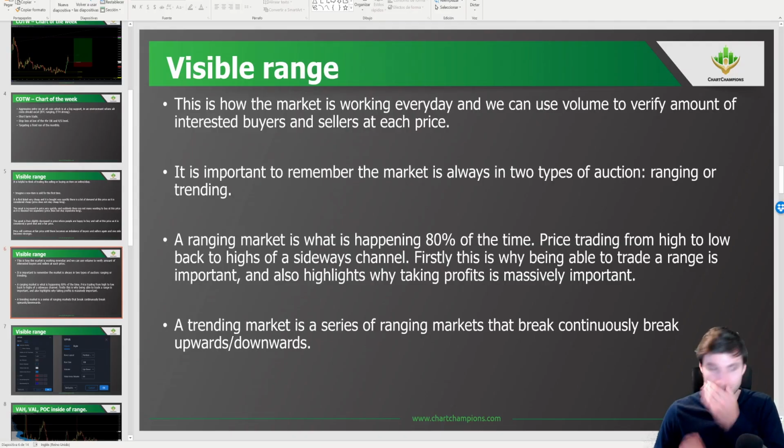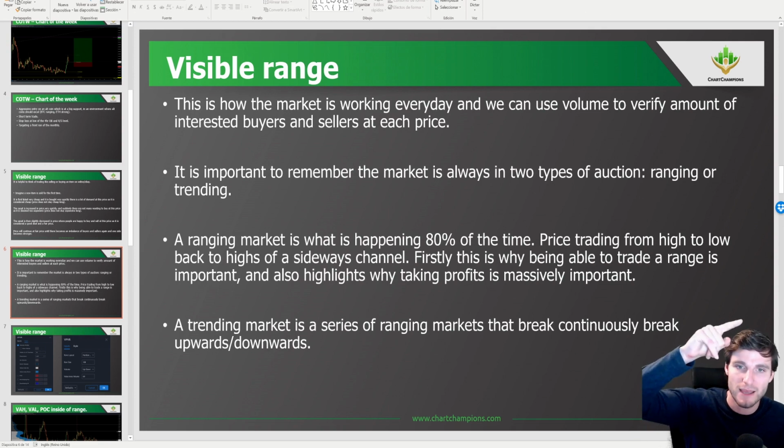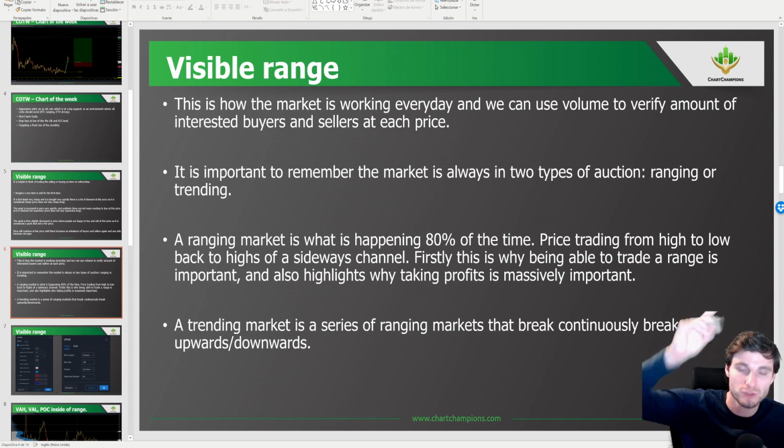And obviously a trending market is a series of ranging markets that continuously break upwards and downwards. So you'll be breaking up, going into your range, breaking up again, going into a range, breaking up again, going into a range, breaking up. A series of ranging markets that are continuously breaking in the same direction is how you get your uptrends. Nothing just goes up and up and up. No, straight up. Okay, it's never ever just straight up. Even if it's slight consolidation, you will go up, consolidate, up, consolidate, up, consolidate.